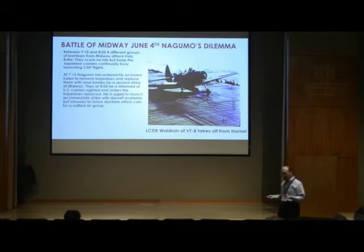Well, at 7:15, Nagumo has heard from his strike commander that they need to have another strike on Midway. So he's got half of his planes set up to attack ships, and the other half are in the air attacking Midway. He takes all the weapons, the torpedoes and ship-killing bombs, off of those planes and has them switched over to land attack weapons.